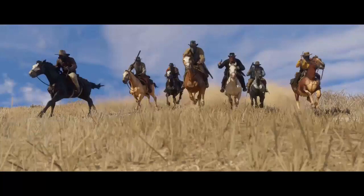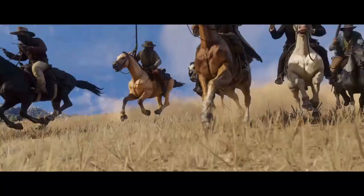And I took several shots of this image as well. More up close there. You look at the horses as well. Like the horse on the right, you can see its teeth as they're running. They're breathing, trying to keep up, taking in deep breaths while they're galloping across this field.